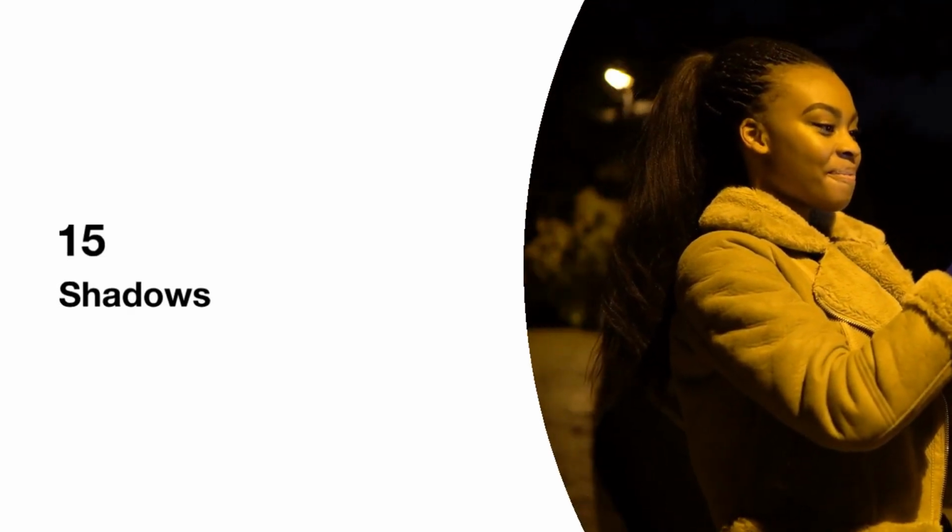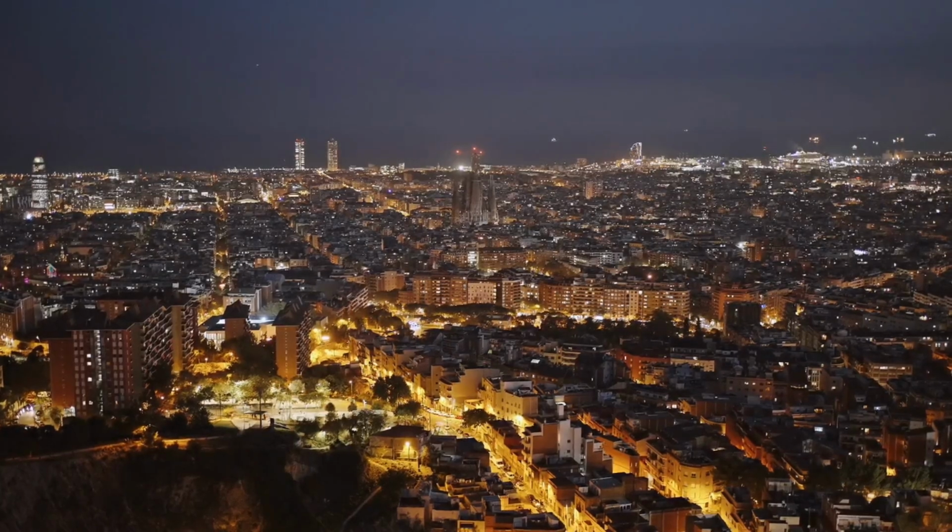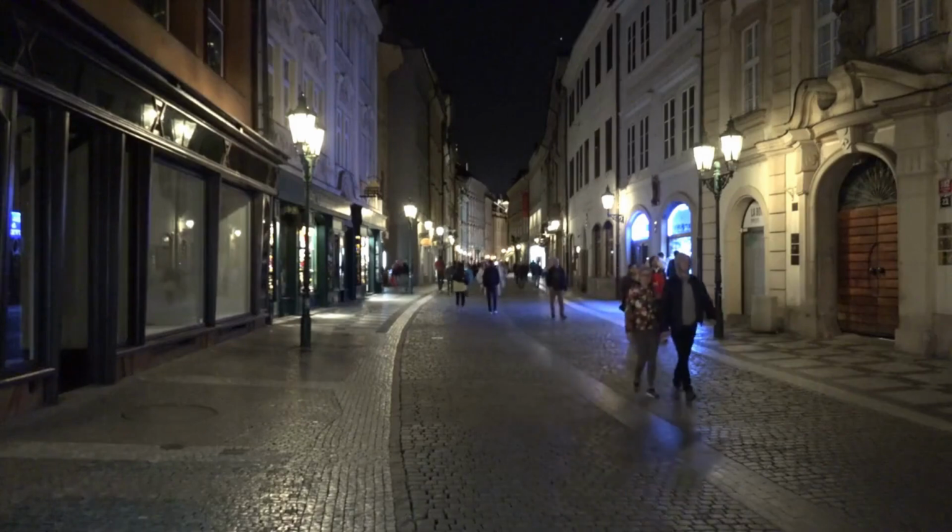Shadows can sometimes be unwanted in your photos. Using multiple light sources or reflectors can help reduce these shadows. This creates a more evenly lit scene.